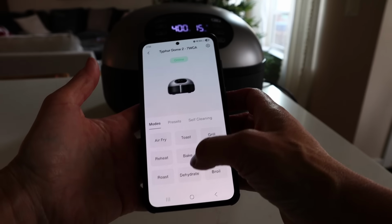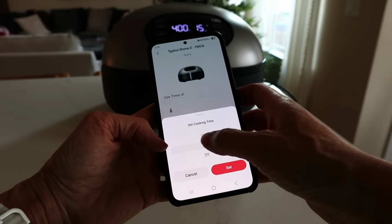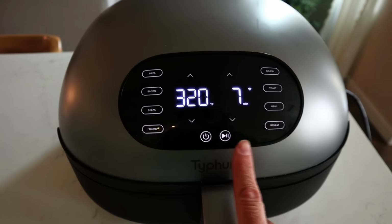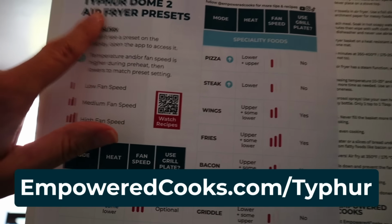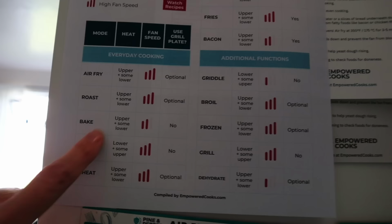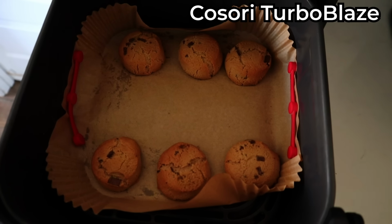Now the bake setting is going to lower the fan speed, and it's gonna use some of the bottom burner and the top burner. So I'm gonna set it here in the app, hit start. Settings have changed, and boom. Now I have this super handy chart that I made for the Typher Dome 2, by the way. It shows you what's happening with each setting and when you want to use a grill plate and when you don't. Cookies, very cute.